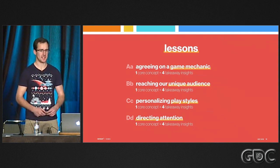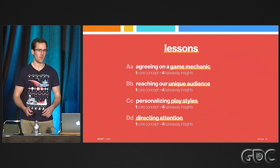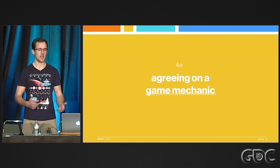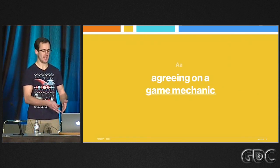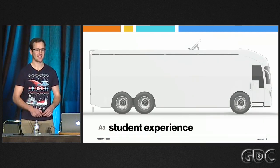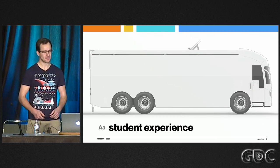So the first of these is that we actually had to figure out what game we were going to design. We didn't really know what the core mechanic was. We didn't know the specifics of the game itself. At this point in time, the experience looked like this. It was very much a blank slate.